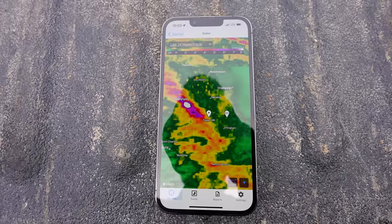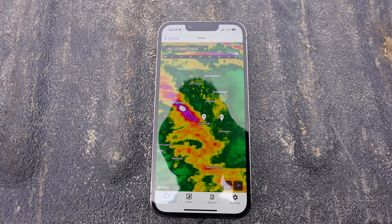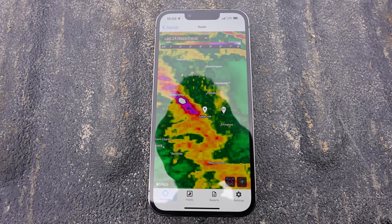This right here is the Climate mobile app. Some of you are familiar with Climate because they offer all sorts of analytical tools. I'm gonna be honest with you, I'm not a fan of any of their stuff other than this 24-hour rainfall total and their ability to monitor totals with satellite imagery.